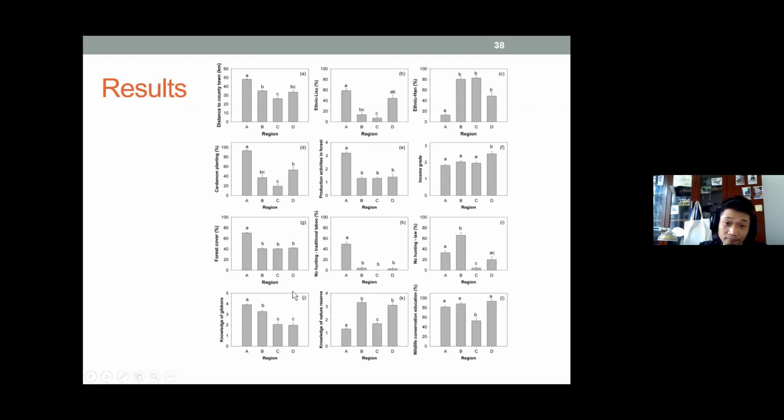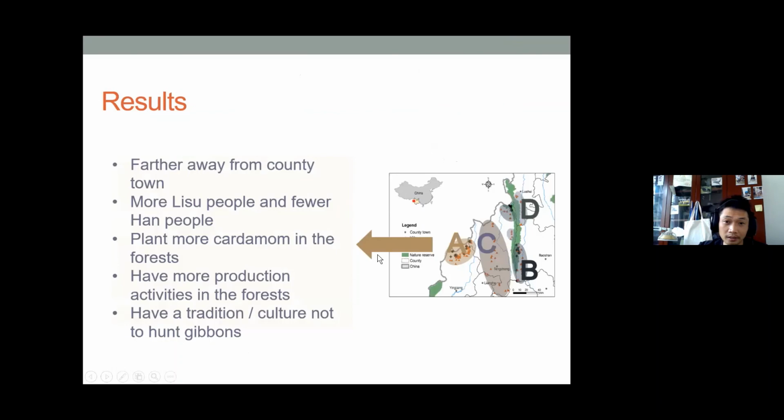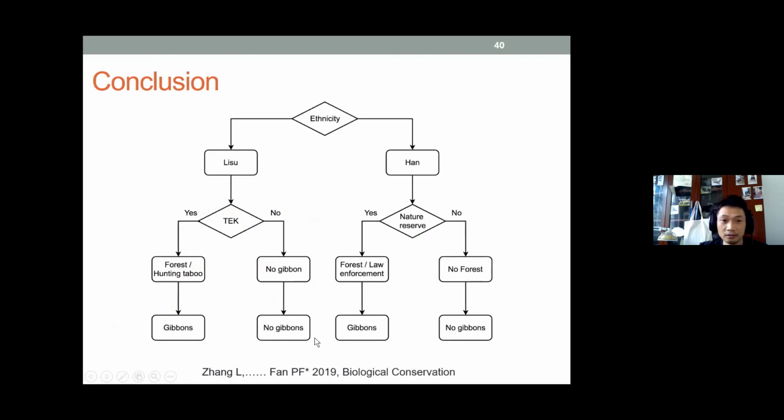So this area is far away from the county town, and more Nisu people and fewer Han people live in this area. And they have a tradition or culture not to hunt gibbons. So due to the traditional hunting taboos, gibbons still survive in this collective forest.